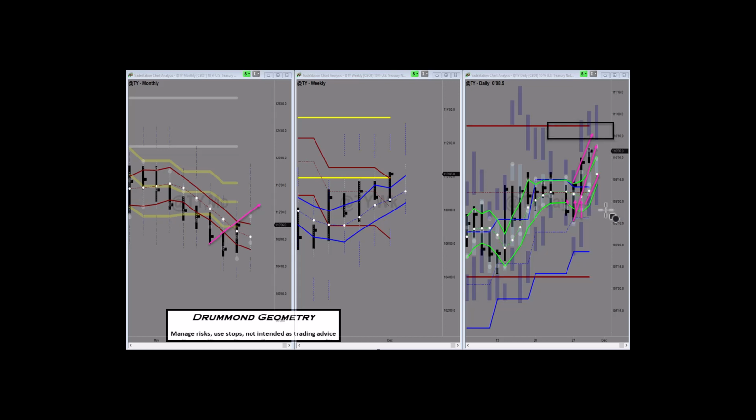So somewhere around 110.16 to 110.25 in that range, that's a possible area where this might slow down and start to put in a short-term top. We'll see how that goes.